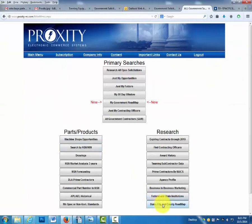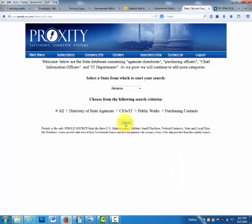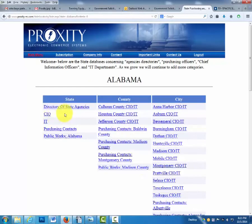And finally, the last button is State, City, and County Roadmap. Again, we'll stay with Alabama. You'll see a listing of state, county, and city contacts, chief information officers, and IT people, because this is electronic commerce. But you would want a capability statement out to these folks that in the event they need any of your products or services, you would be considered for an RFQ.